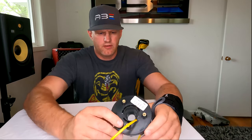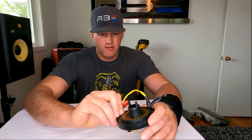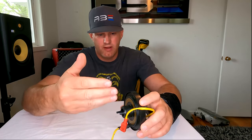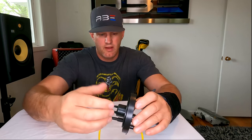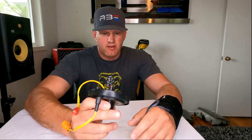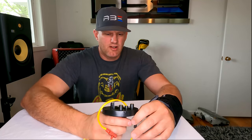This is a clock spring for a Lamborghini Diablo and Murcielago. These are very expensive. A clock spring in general is expensive to any normal car. They're a couple hundred bucks. This allows the steering wheel to freely spin the electronics like the horn and the airbag. These range from $600 to $1,000. I looked it up. It's a TRW part. It's not really an off-the-shelf part.